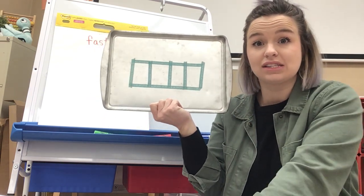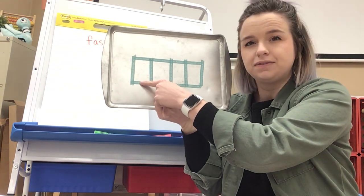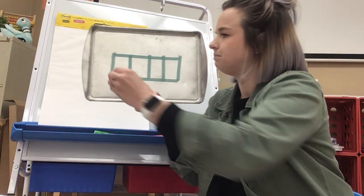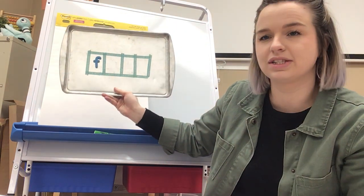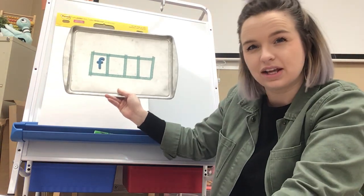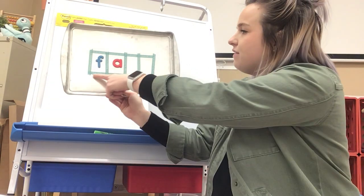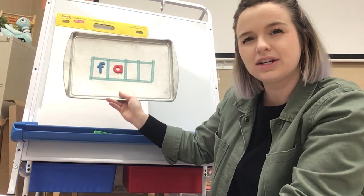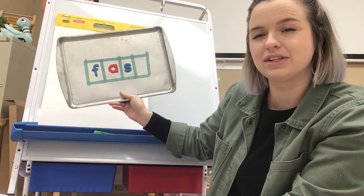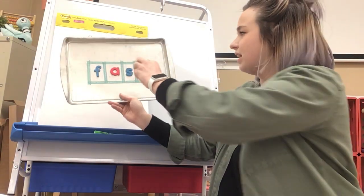Fast. So let's use the sound boxes to see if we can spell this word on our own. What was the first sound in fast? What letter is responsible for that sound? F. Nice job. So F would go in that first sound box. Let's see what sound comes next. Ah, ah. What letter says that sound? A. Nice job. Fast. What letter says that sound? S. And the last sound box. What sound is in the last sound box? T. Everybody knows that sound.